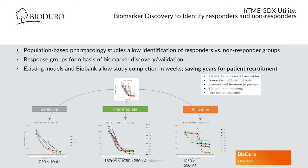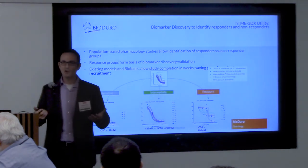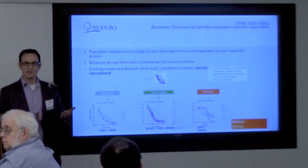This is actually 26 small cell lung cancer patients that were evaluating the drug in an in vitro pharmacology assay, which is using the system we've talked about, right? And what you can see here is very quickly being able to run the in vitro assays, distinguish responders, non-responders, and kind of intermediate responders, and this takes a couple of weeks. To get 26 small cell lung cancer patients in prospective collections, depending on kind of the firepower you bring to it, might take 6 months to 5 years, okay? And here we are compressing it into 2 weeks, right?